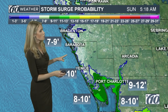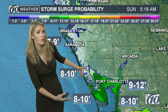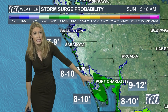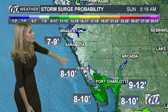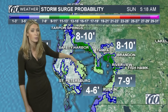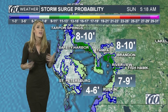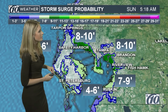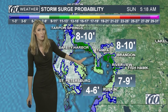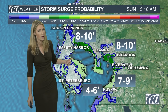So speaking about storm surge, highest totals are going to be usually on the northeastern side of the storm. So places like Port Charlotte, that's where we could potentially see 9 to 12 feet of this. Sarasota, Manatee counties, we're looking more in that 7 to 9 range at this point. That little shift toward the west did up these numbers a little bit. They haven't jumped significantly since last night. Around the Bay Area, there are some isolated spots where we could see 9 to 10 feet of this now that it's taken a little bit more of a westerly track.